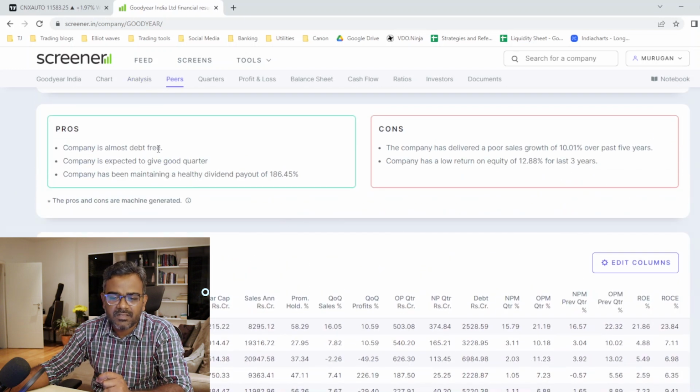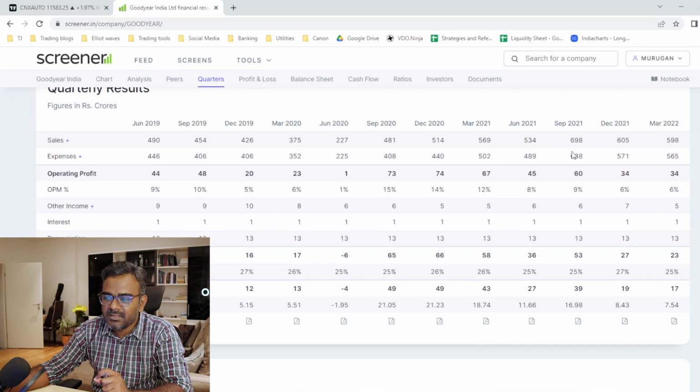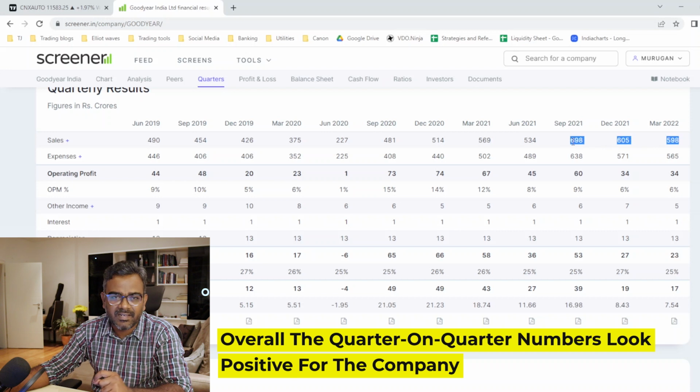Now, some of the positives here are that the company is debt-free. It has recently given a very good quarter. That's one of the strong reasons why I'm looking at this stock today. Okay, let's take a look at the quarterly numbers. If you look at the last year, we've done pretty good in terms of sales. We've had 700 crores in sales in September, followed by almost 600 crores again. Overall, for me, that's a very healthy sign.